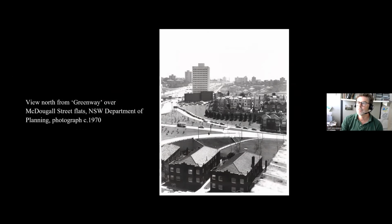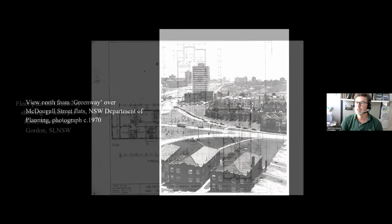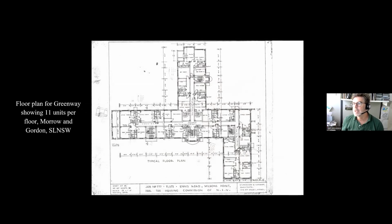And that's a view from Greenway. You can see how much higher it is from a standard walk up. This is McDougall Street. And here's a floor plan. So there are 11 units on one floor.